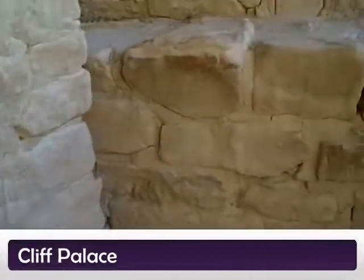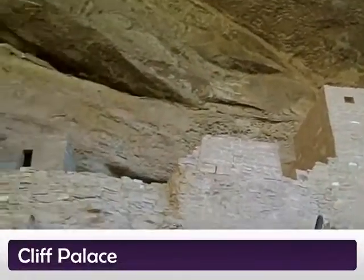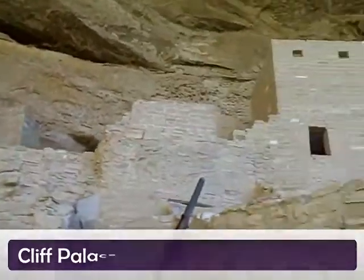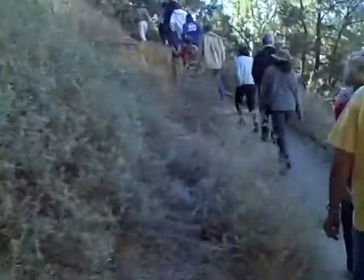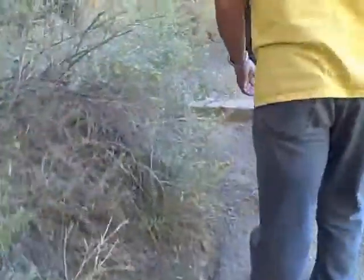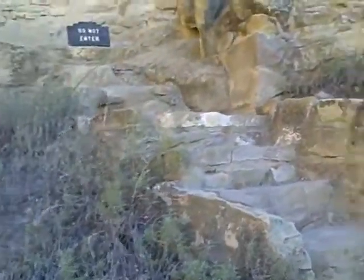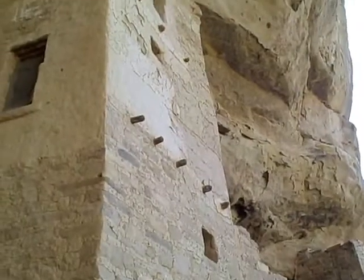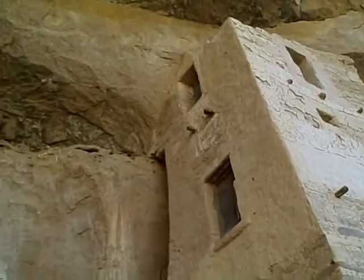Here we are walking along the walls. If you look up, you can see the buildings. There are these little pathways that everybody had to take back then, so we're literally walking where they walked. Where the Anasazi walked over 1,000 years ago. That way. See the wood sticking out?